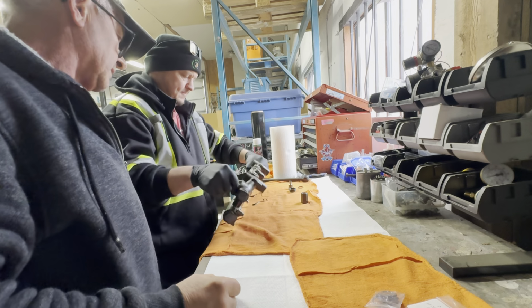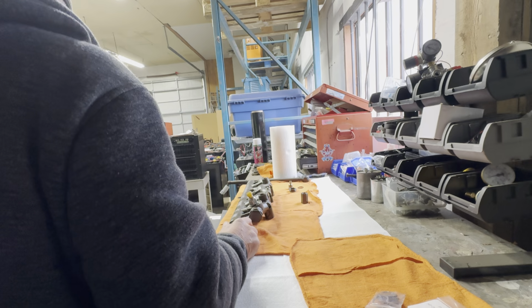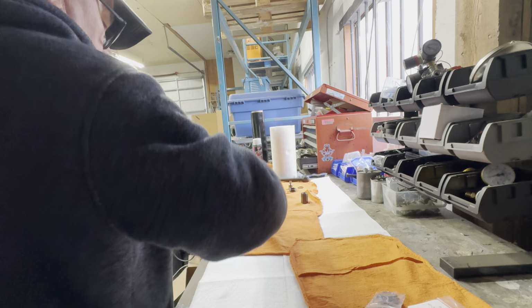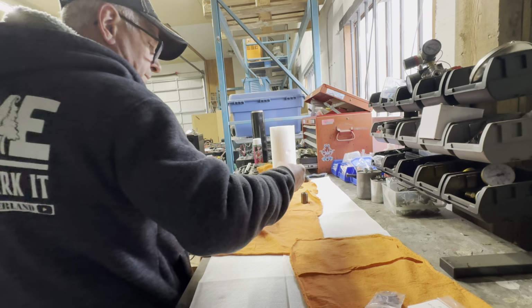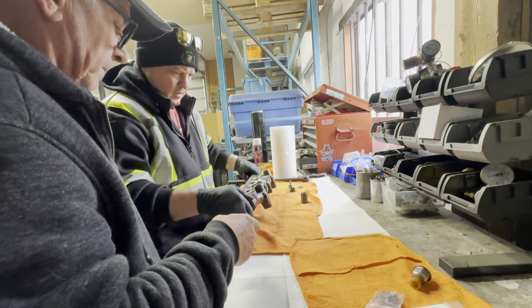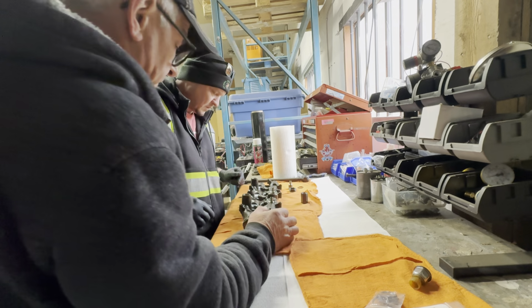Whoa. Well, that's why I said you have to keep that there. Biggest I got. There we go. Just a little bit. I'd like to get these seated in there. That'd be nice. Okay. That oil's so black too. Gross.